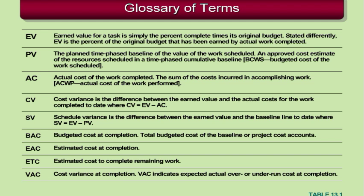In this particular case, if we have a 4-day duration activity, that's $400, and we were going to deploy that on a $100 per day basis, the planned value after 2 days would be $200. Now its earned value would be based on how much of that work's been done. AC is the actual cost of the work completed. I think that's pretty obvious.